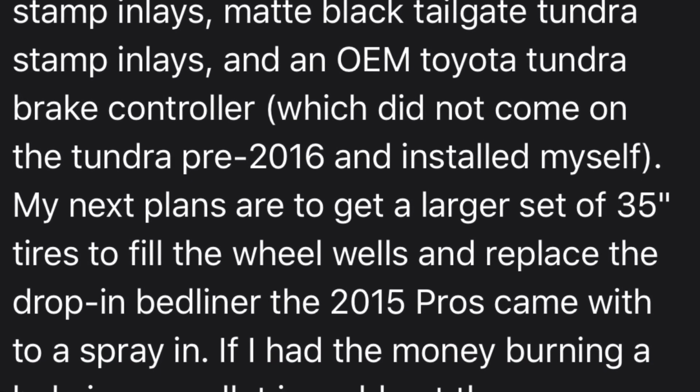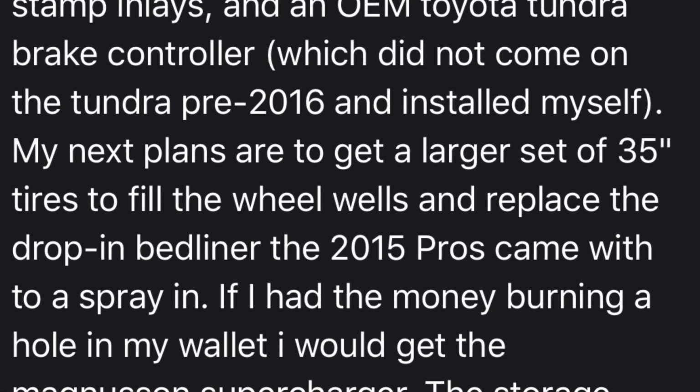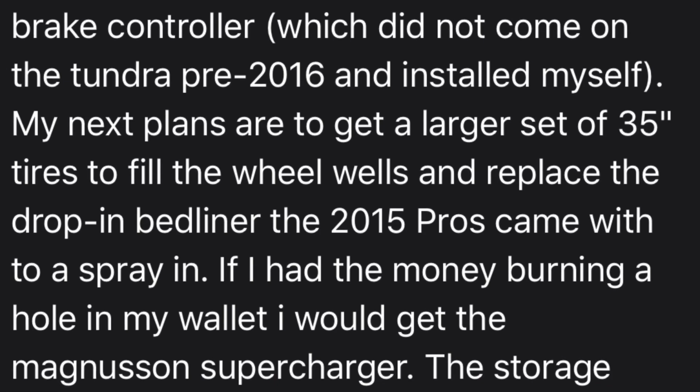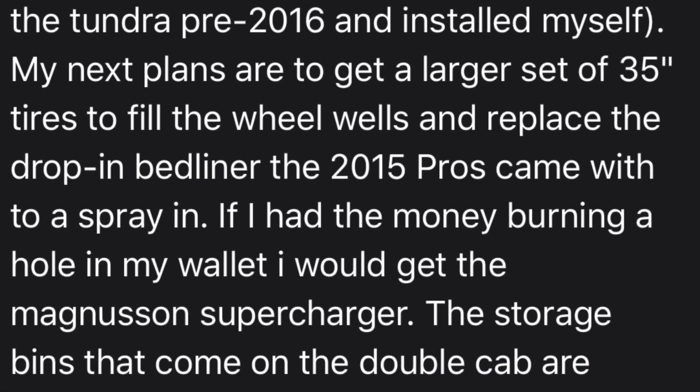My next plans are to get a larger set of 35-inch tires to fill the wheel wells and replace the drop-in bed liner the 2015 Pros came with to a spray-in. If I had the money burning a hole in my wallet, I would get a Magnuson supercharger.